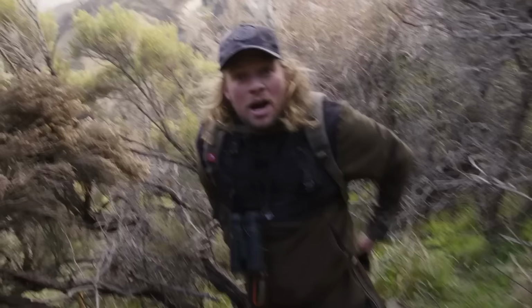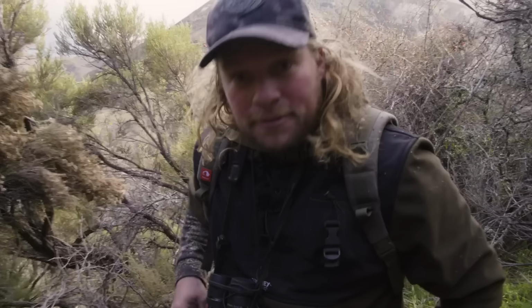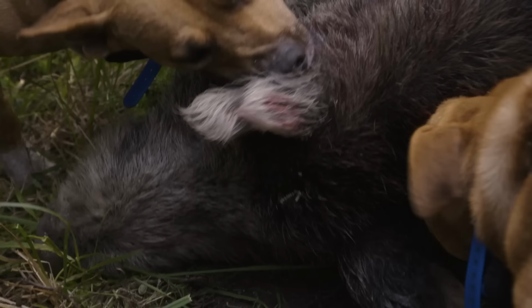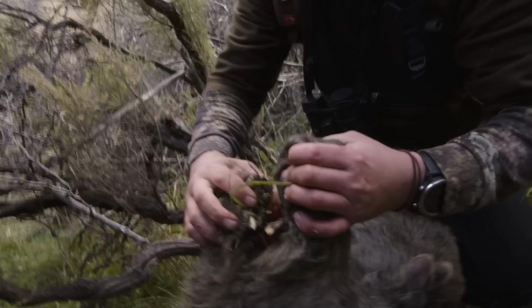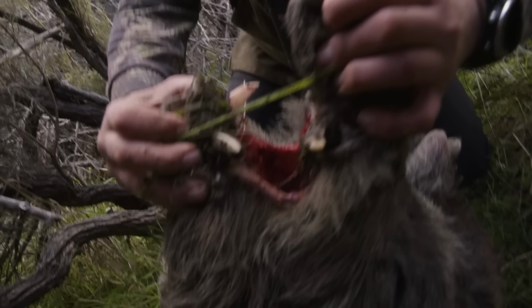Oh, definitely. I just went for the safer shot there. His head wasn't quite right, so I just shot it in the chest. I knew it was going to die pretty quick. And the dogs, yeah, after that shot, they just flew in. So yeah, perfect result really, wasn't it? Awesome, good girl. We'll have a look at his jaw, eh? Oh, he's not a monster, but nasty, all the same. All good though.